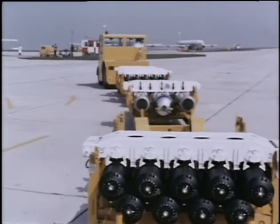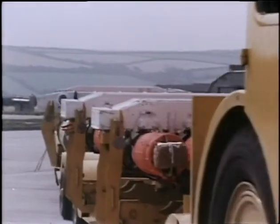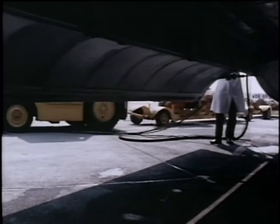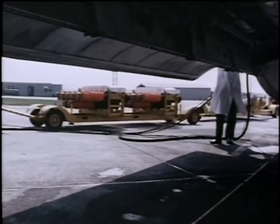The Nimrod bomb bay carries the Stingray torpedo and the Harpoon missile for the anti-surface unit warfare role. For search and rescue, the aircraft has a selection of air-deliverable multi-seat dinghies and survival packs.